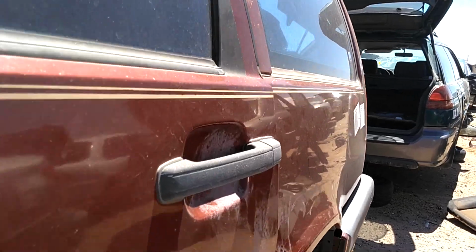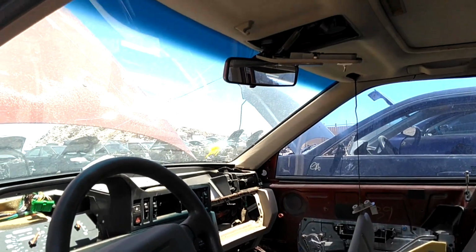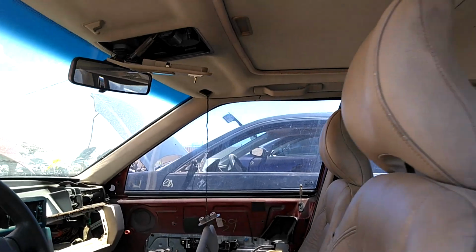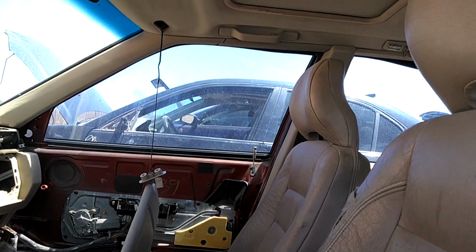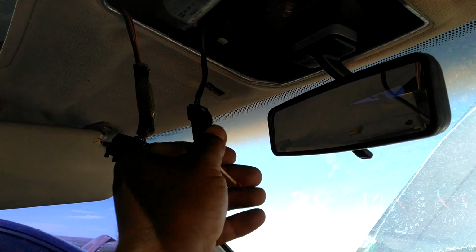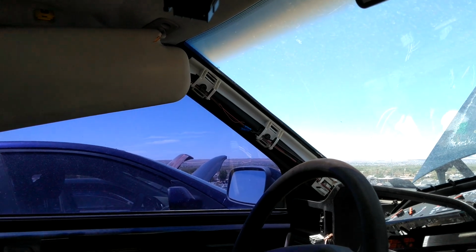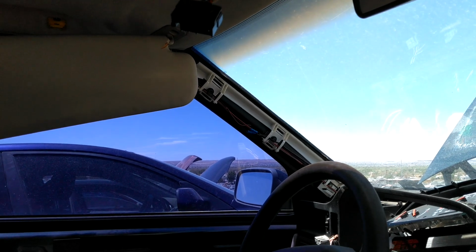Alright, let's go in here. Check this out. See if this sunroof works. Man, so much of this stuff has already been taken out for me. I test the sunroof in this blue car and it doesn't work. It's jammed up like mine was. I test the sunroof in the burgundy car, the maroon car down there, and it works. Sounds like it needs to be cleaned up, but it works. So I'm gonna go pull that one.